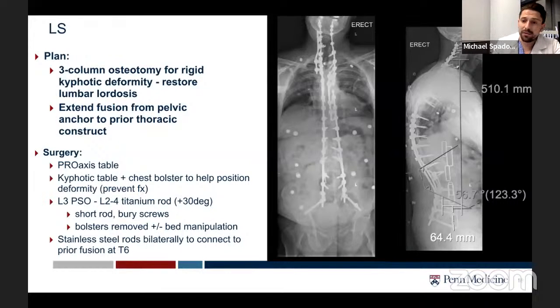A Pro-axis table for the surgery was used, and initially he was placed in a kyphotic position with chest bolsters just to help position due to his severe kyphotic deformity. These patients with ankylosing spondylitis, although they're fused, even the force of the table can often prove to be too much and can cause fractures. So initially positioning him in line with his kyphotic deformity and then adjusting the table after you create a mobile segment can help better correct that deformity.